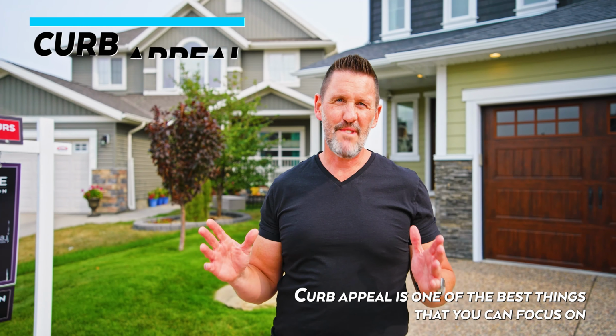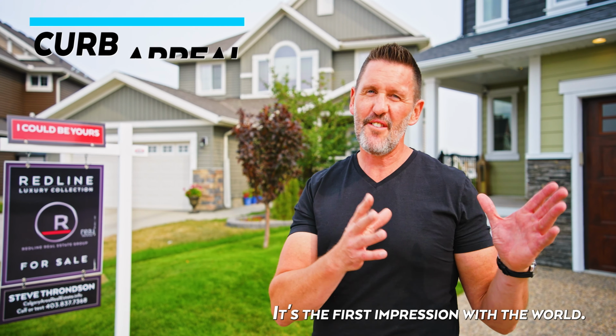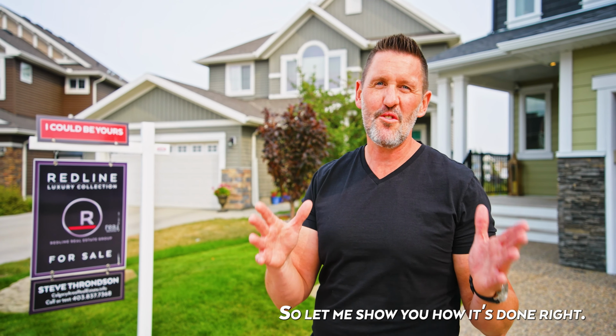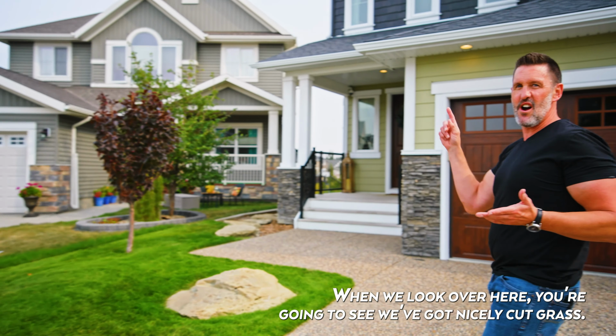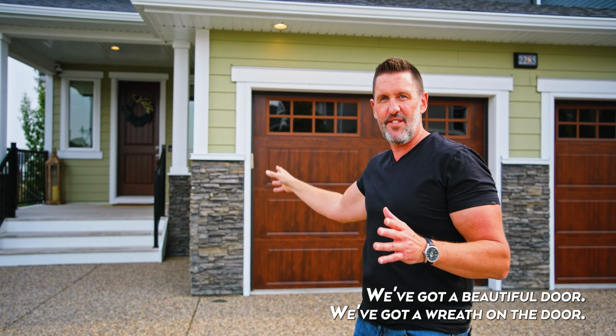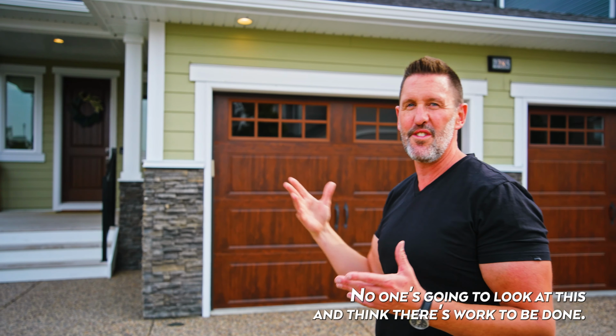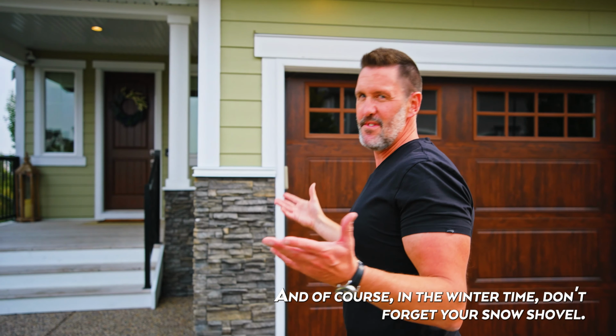Curb appeal is one of the best things that you can focus on to get the maximum dollar for your property. It's the first impression with the world. So let me show you how it's done right. When we look over here, you're gonna see we've got nicely cut grass. We've got a beautiful door. We've got a wreath on the door. There's nothing out of place. No one's gonna look at this and think there's work to be done. And of course, in the winter time, don't forget your snow shovel. We wanna make it inviting.